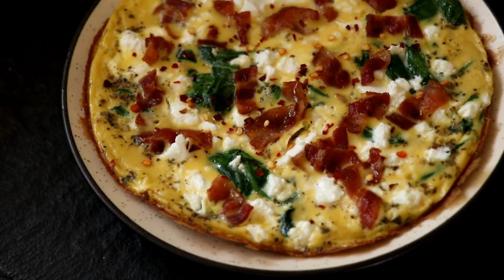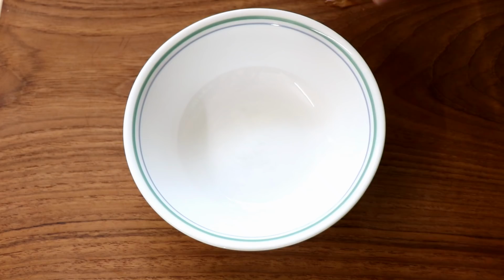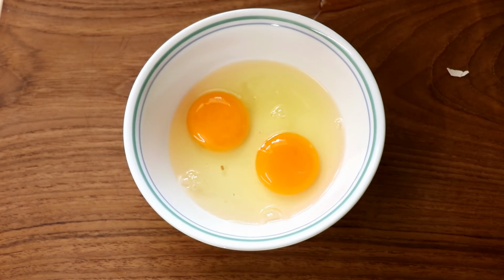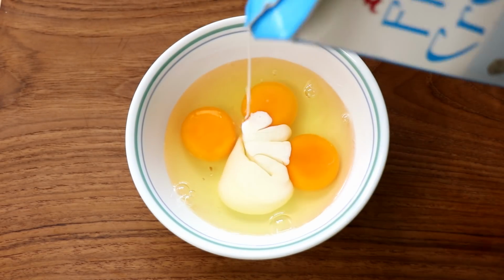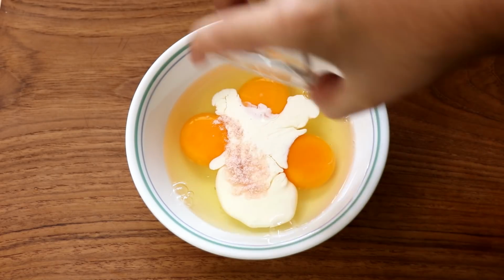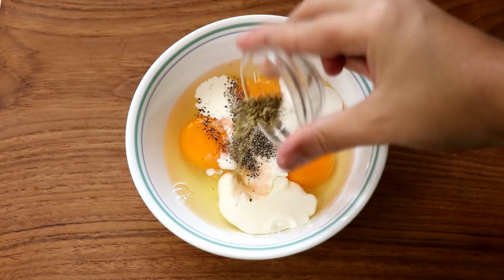So for breakfast this week, you are going to be eating a very delicious spinach and feta cheese omelette. So to make our omelette, I'm going to start by cracking 3 whole eggs into a bowl. Anyway, once I've cracked those eggs in the bowl, I'm going to add in some heavy whipping cream. About a tablespoon will do. I'm going to season the eggs now with some salt, some black pepper, and some dried oregano.